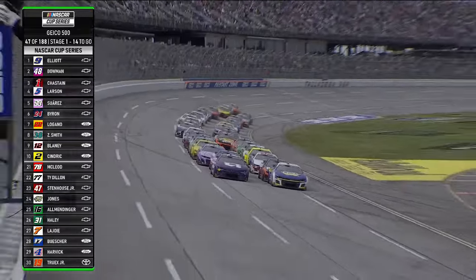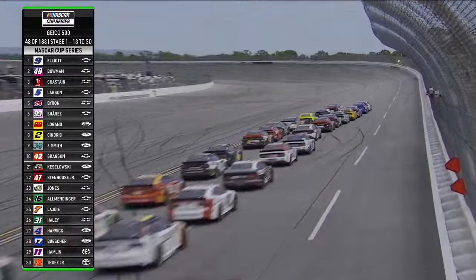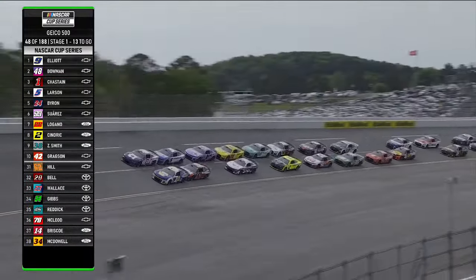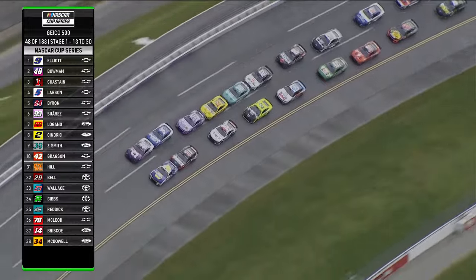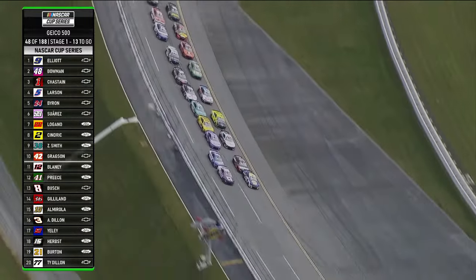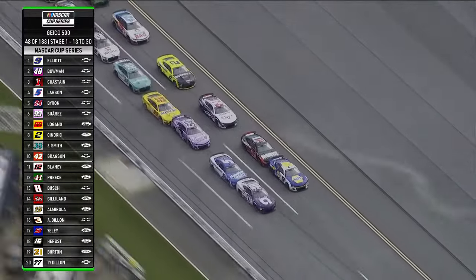One's right on, need a five's off the 48. That's Chase Elliott's spotter ready to hunt. Still on it now, off just a little. Back on, the 5 is on, the 48. A little bit off. 5's off, the 48.